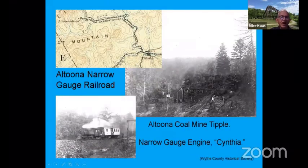And this just has a couple pictures of what it was like back in the hinterlands. It is still just as wild as this, where these coal mines were located. You can see a tipple coming out, and on the upper map you can see this little narrow gauge railroad that they ran up to the coal mines. And the locals all love this little engine down here.